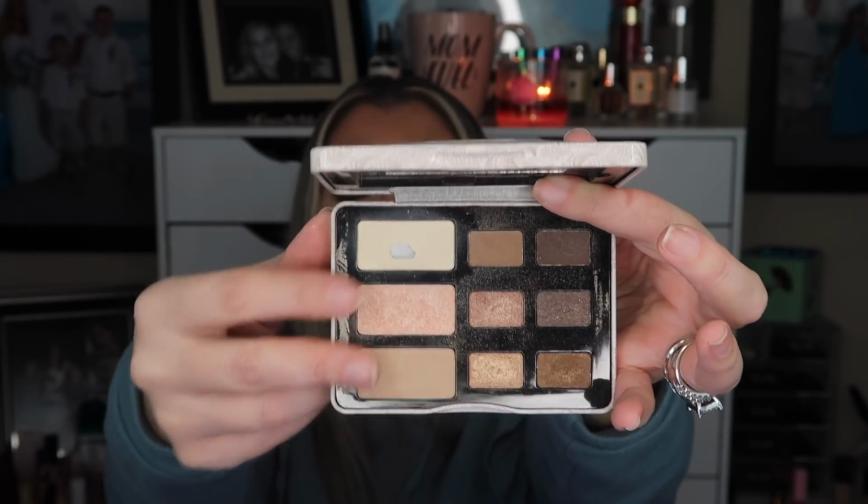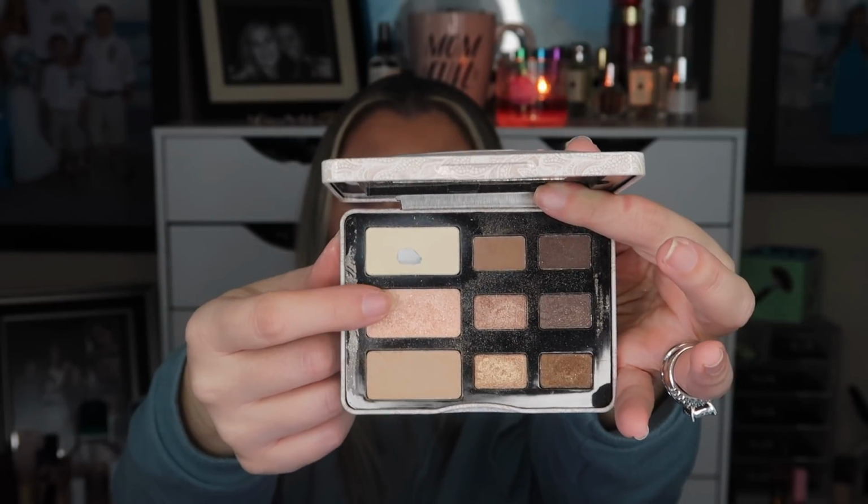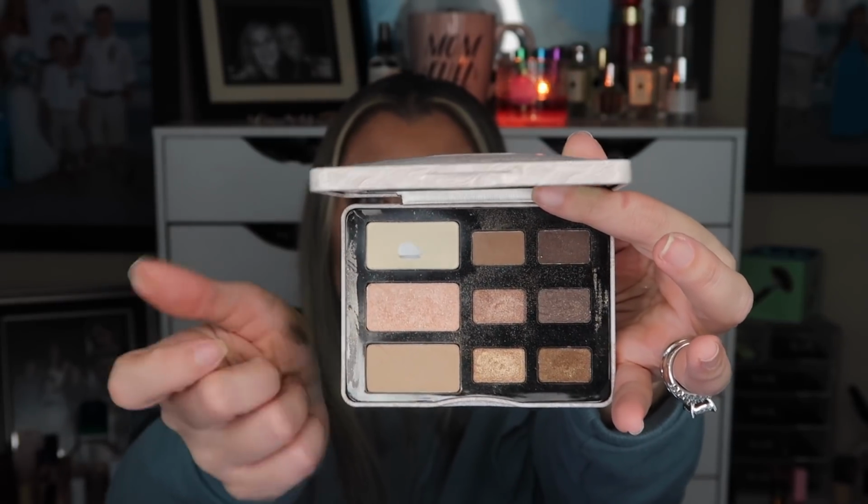These two shades up here are always my go-to types of shades. This all over my lid, this eyebrow highlight and inner corner highlight, and the rest, you don't really need to think on how you're going to do an eye look. You just slap it on and it looks fabulous.